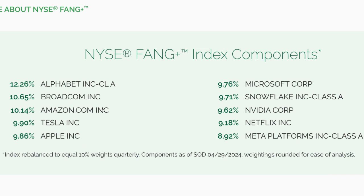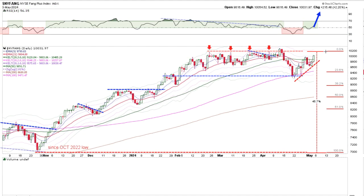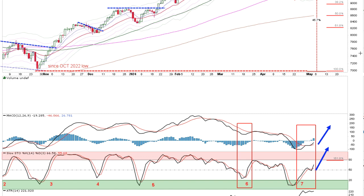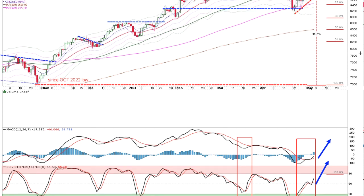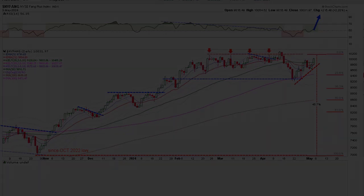The New York FANG Index, also components of the Qs, the NASDAQ 100, 10 stocks that gave the markets a bullish follow-through and above the 50-day moving average on Friday. Momentum indicators are bullish, MACD and stochastics with continuation signals, RSI showing strength of trend. Look for a retest of the highs for the 6th time and a potential breakout now that the Fed is more dovish.